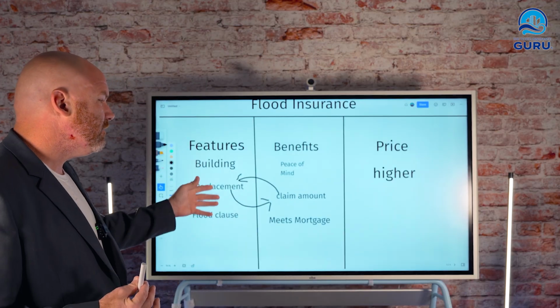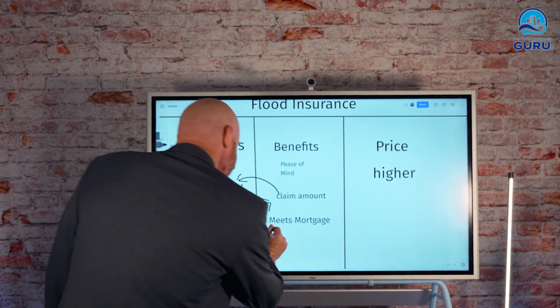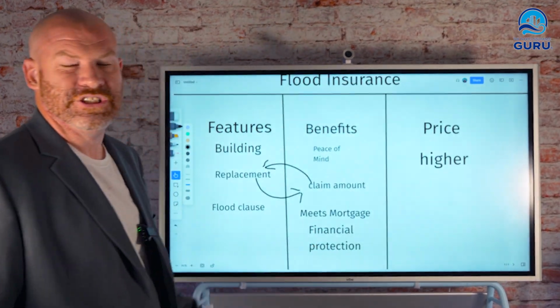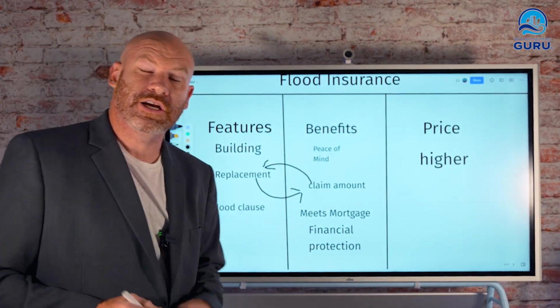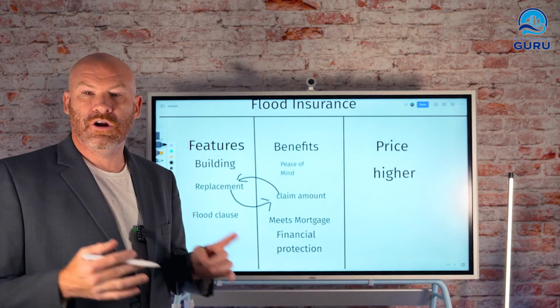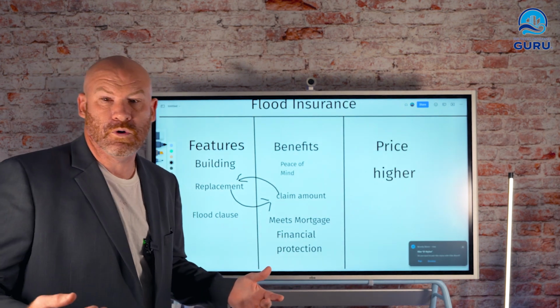Now, we're talking about building coverage and benefits and peace of mind too. What we're talking about here is financial protection. Peace of mind and financial protection could go hand in hand. Let me tell you, 85% of people who had damage during Hurricane Harvey did not have flood insurance because their flood maps had not been updated, so their bank was not requiring it.